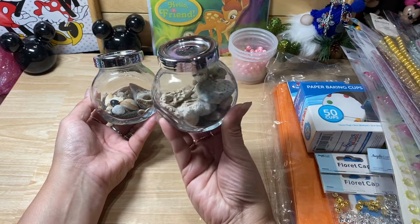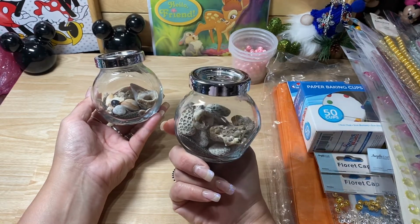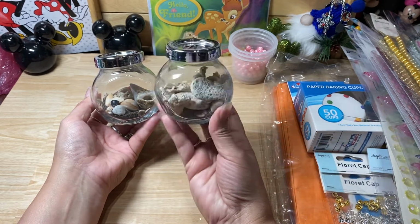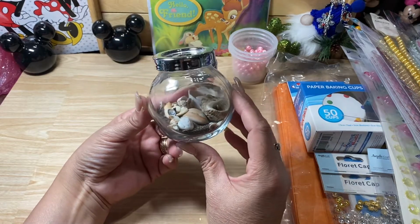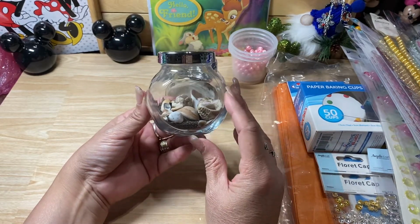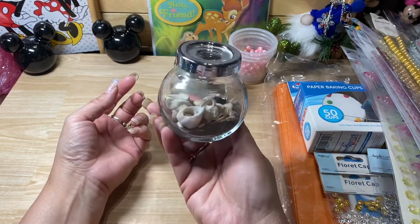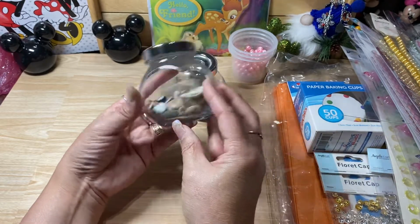And these are all the little items that I found there on the shore, which is kind of crazy because there were no shells. It was just all little rocks. And then when I went to Lahaina, there was an area that had a little beach, and I ended up finding just these little shells there on the beach.